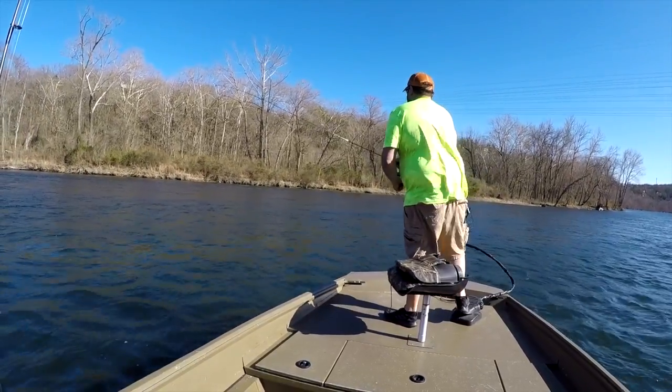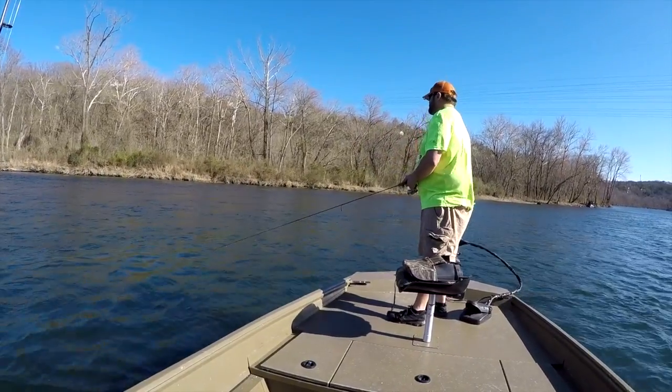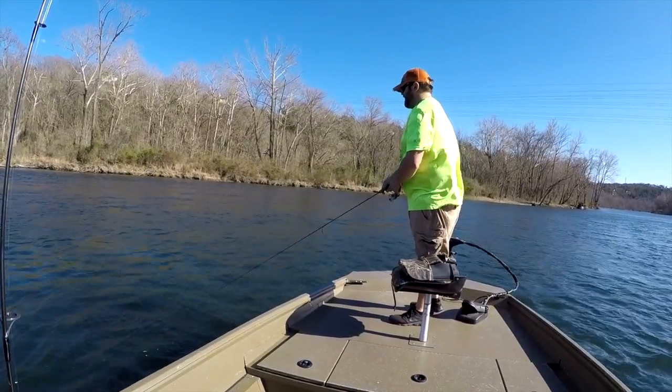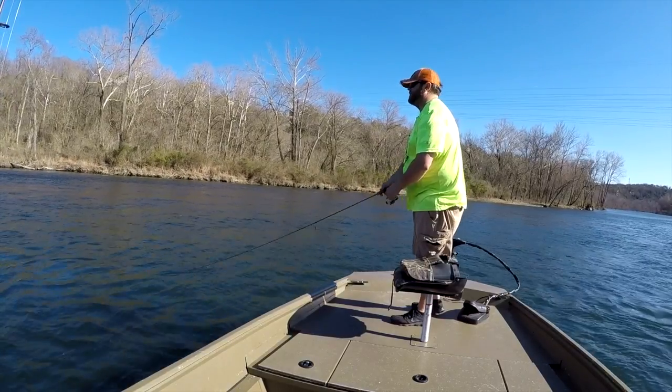So if you're coming out to do some jig fishing, those tri-olive colors, both the light and the dark, have been working great. The black and yellow has been a good choice, and I'm catching them on the black and white as well.